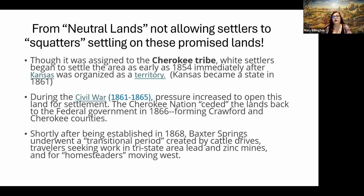So it was very much, as it's stated here, a transition period after the Civil War, with people flocking to this area thinking they could homestead, but understanding that the Cherokee Nation didn't just give up the property here. They did cede it back, but with the agreement that it would be sold on their behalf. The gentleman, John Joy, who was the current management of the local railroad, trying to get a railroad into Baxter Springs, was created as the land agent.